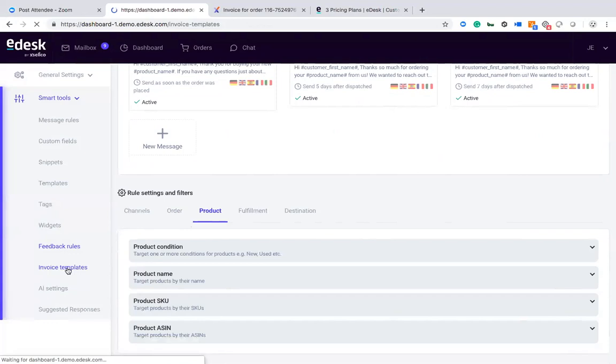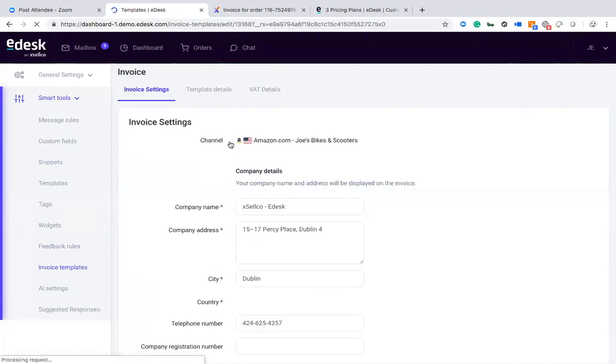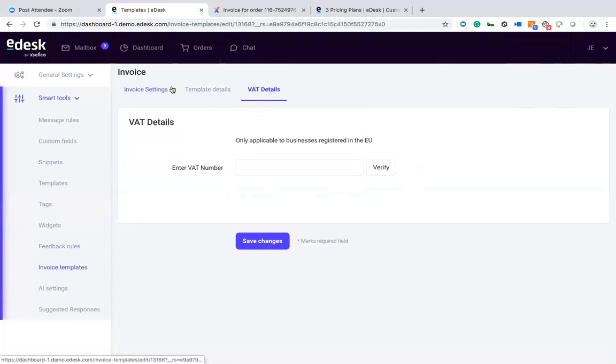In terms of the invoice templates, this is just really laying out our company details for when we do generate an invoice. It carries the company address, our phone number, and of course our VAT details as well. This allows us then to calculate the VAT and pull that from the marketplace if it is stated there also.